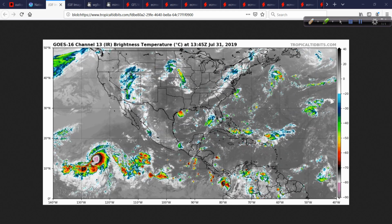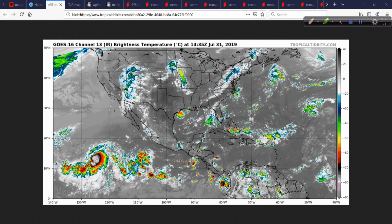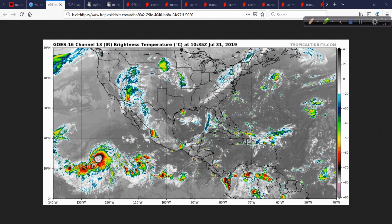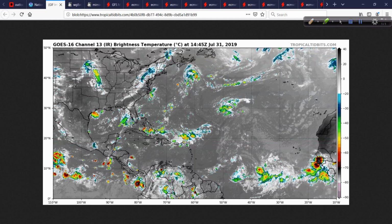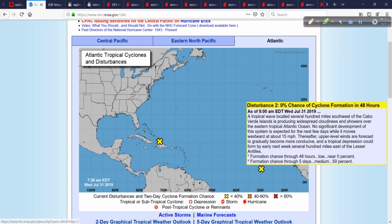Everything was kind of quiet, but now things are starting to pick up on a global scale. The Eastern Pacific, the Atlantic trying to come to life, and of course the West Pacific as well as we get into August. So in the Atlantic, we'll take a look at the satellite in a moment. We do have this area here with a 50% chance of development over the next 5 days.